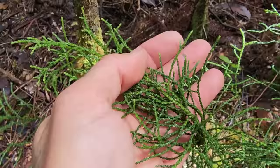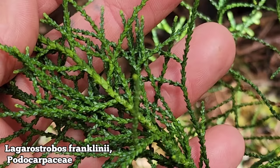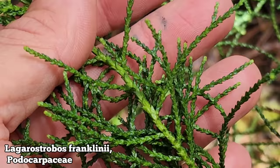So that's the foliage. You can see it just kind of looks like a juniper, but no relation to juniper. Entirely different family, 200 million years removed from junipers. Just a series of, well, those don't look like decussate scales. They look like they're spiraling. I might be wrong. I don't know.